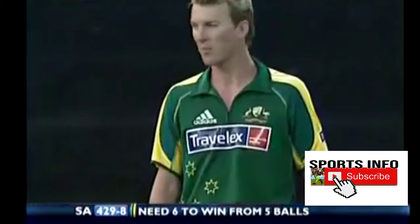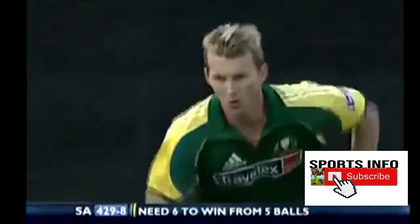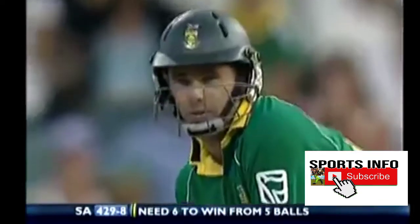Gilchrist is trying to help Ponting a little bit, just trying to get 1 or 2 of them in the right place. So now push fine leg back down to the boundary for Hall. So fine leg and third man are in position. Here he goes. What can Andrew Hall do? Oh, it's a great shot. He's got it away for 4. Over the top of long on, down to the boundary for 4. Now South Africa should definitely win.